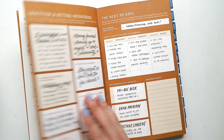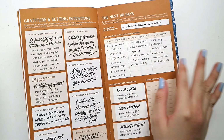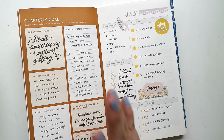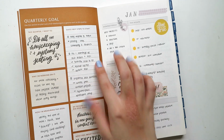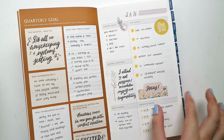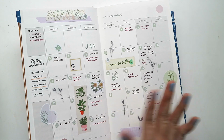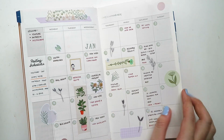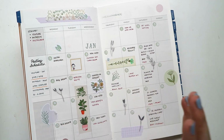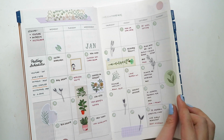And then I also wrote down my intentions for the next 90 days, as well as started to break down every quarter, like what I have to do. And I always have to revisit these pages to know whether I'm actually doing the work. And also, this is a monthly overview of my content calendar for YouTube, Patreon, and Instagram. That way I sort of have a visual showcase of what I have to finish, although some of these are actually on my Notion app as well.